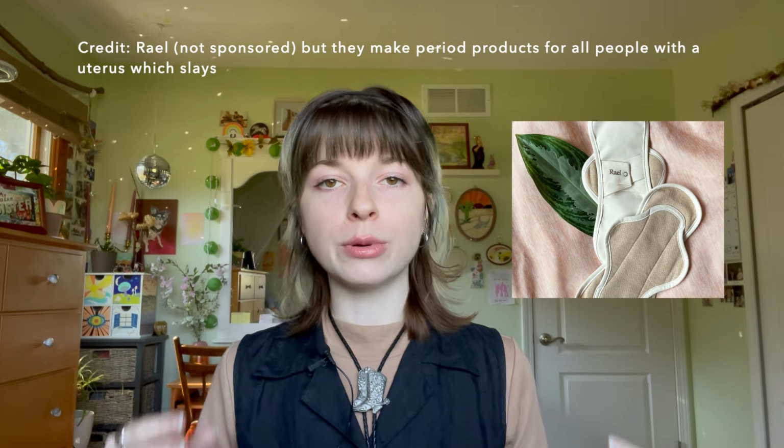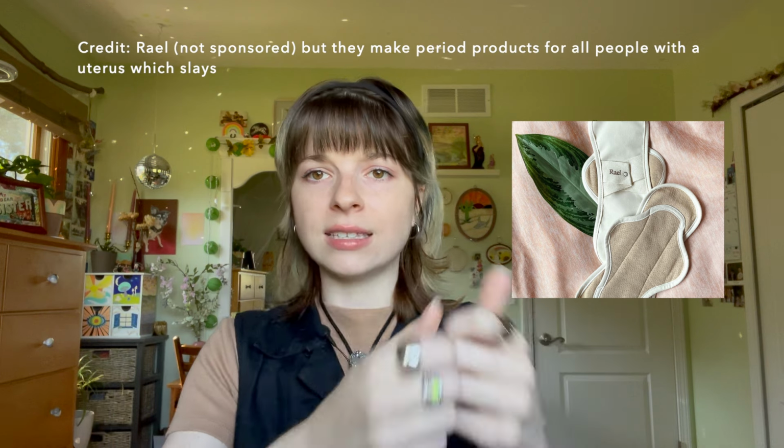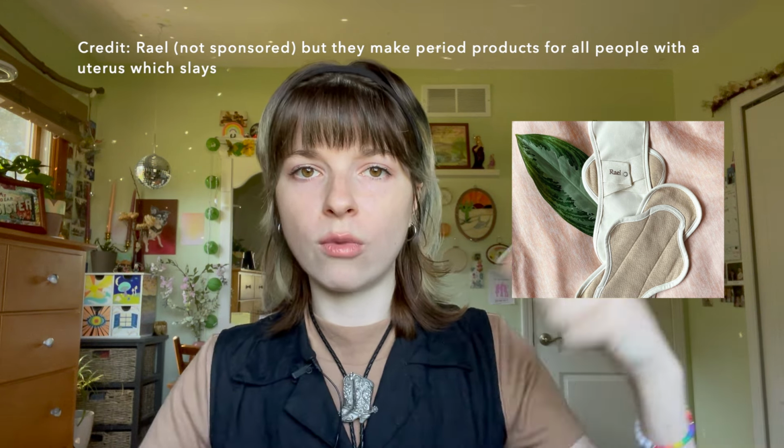So for alternatives, I saw that they have reusable pads, which are basically just a pad that is like a snap-on or Velcro type thing onto your underwear, and then you just wash it, reuse it, wash it, reuse it. And I'm like, that's fabulous. But also period underwear, which is a fabulous thing. And I'm like, why has this not been more popular?